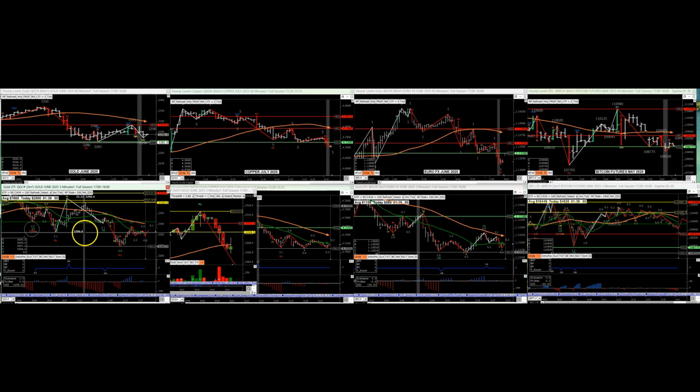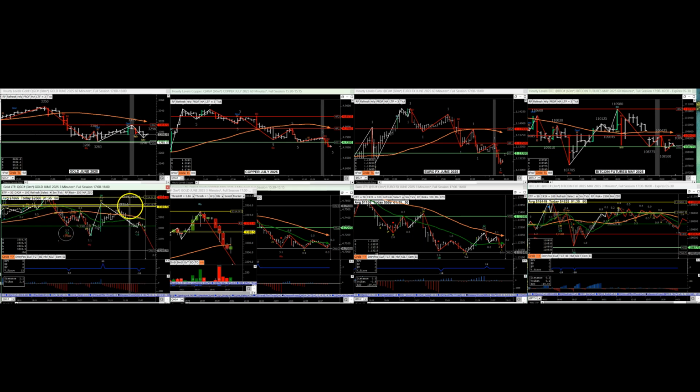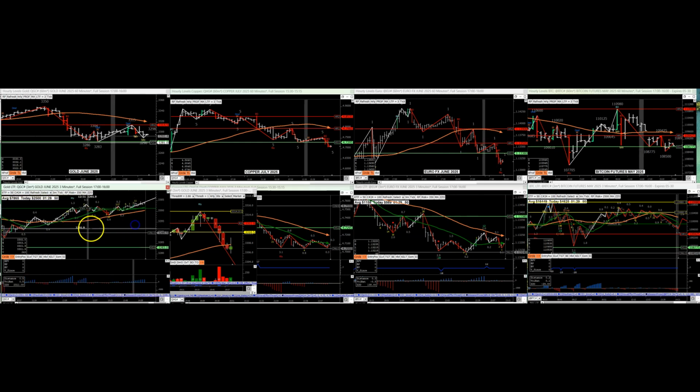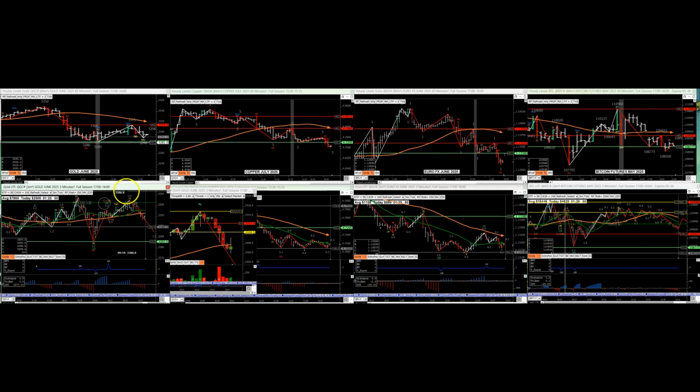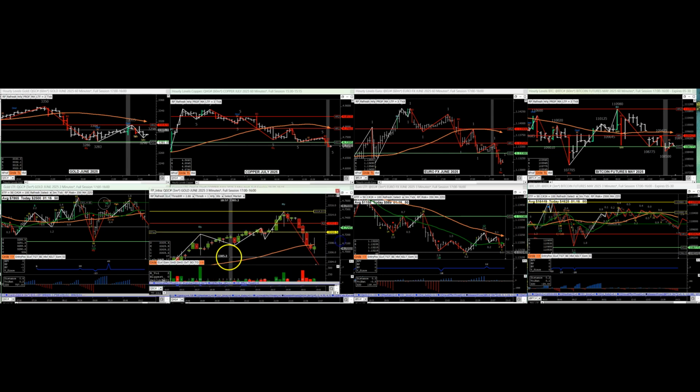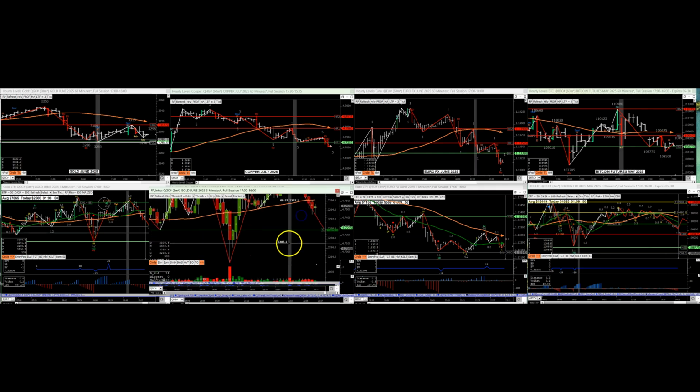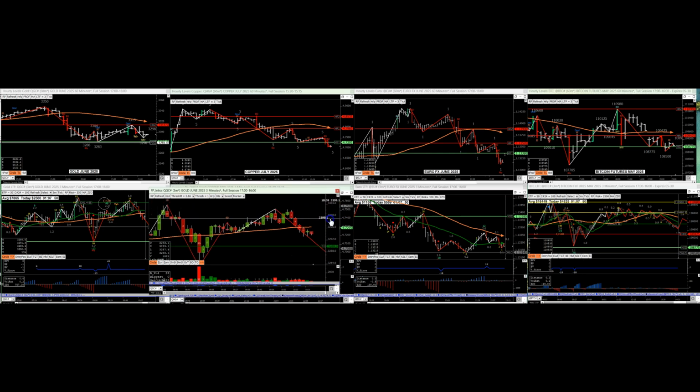So maybe I'll give one more example. We'll take a look at this. See the quality of that. All right, here you go. So we're examining this wave down and trying to get the quality of the wave. As the wave goes down, what do you notice here?